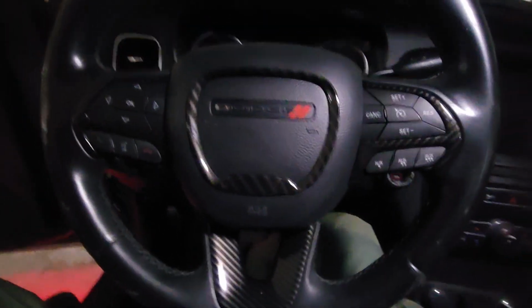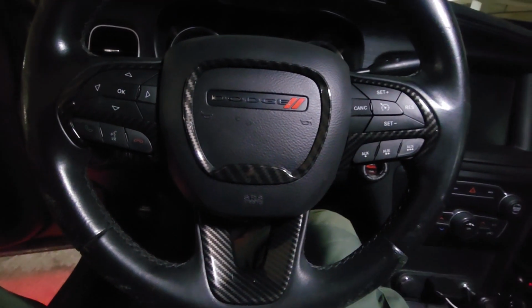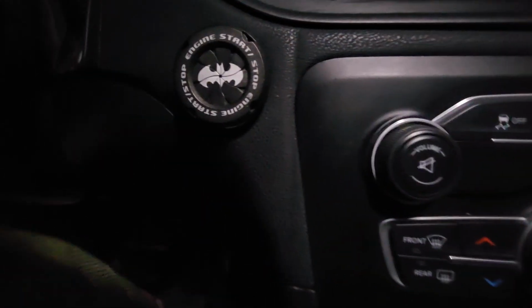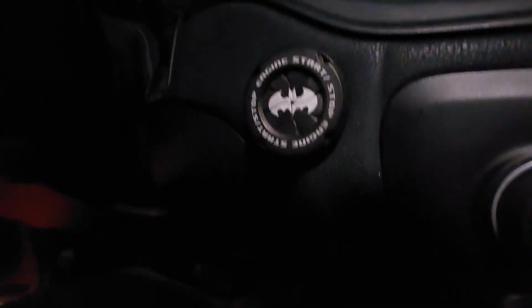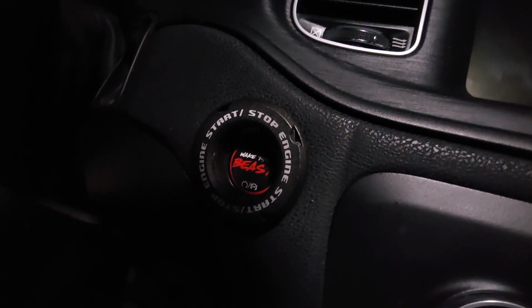Something else simple I did, steering wheel trim, about $20 for the set on Amazon, because the chrome here was cracking. Just 1, 2, 3, 4 pieces for $20 in carbon fiber. It's a good look. Rotary start button cover. It's a cool concept. It says it's to protect the start button, like the start button needs protection, but yeah, I like it. Of course, that's just a 3D sticker.